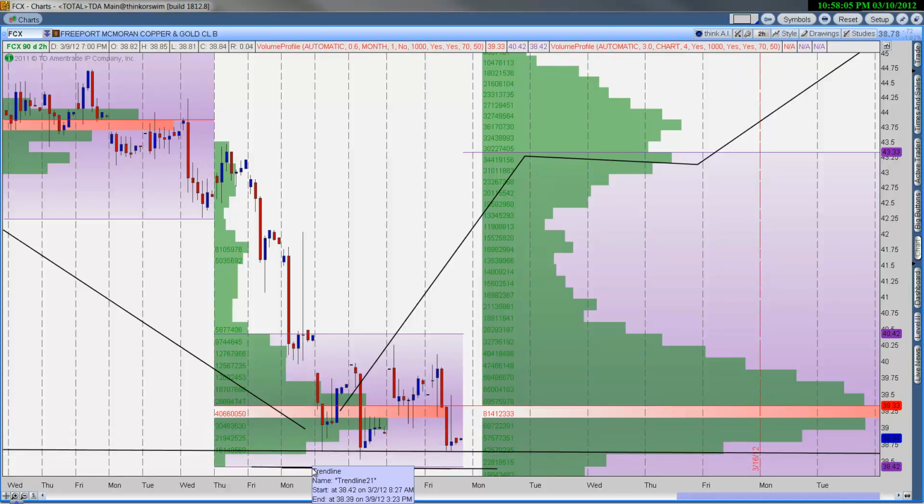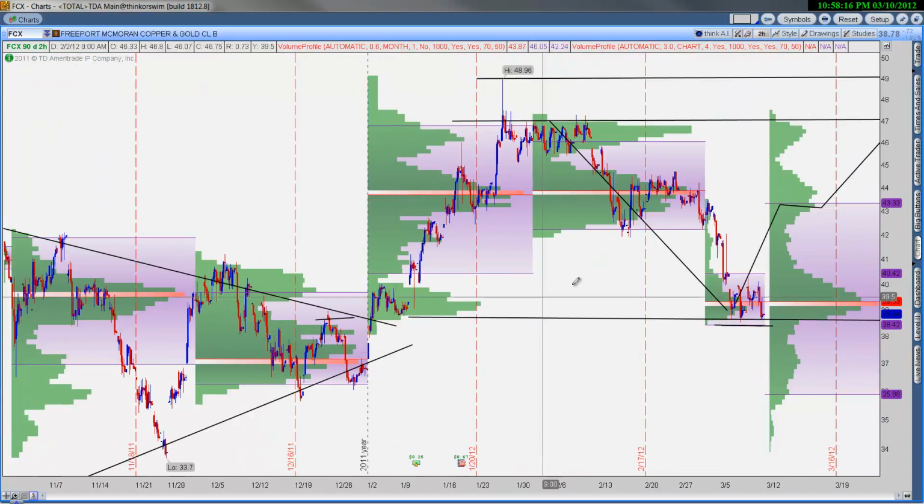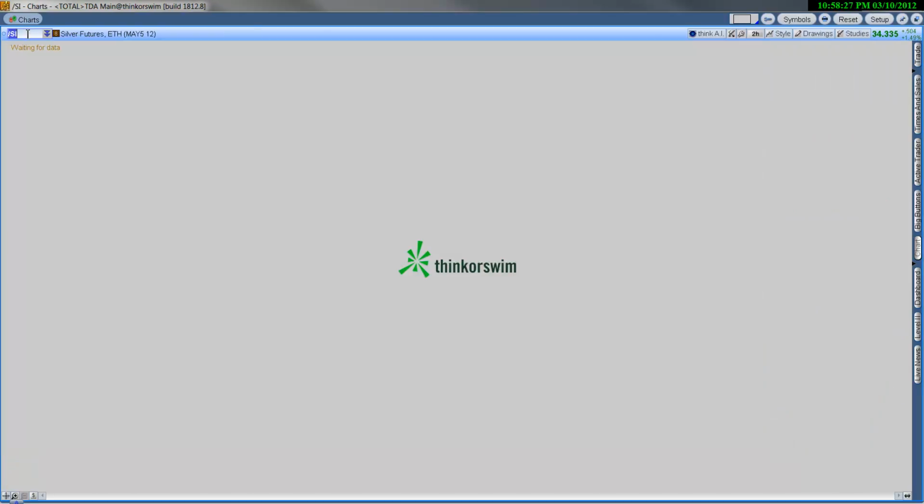We want to see it hold this 38.50 level or so. If it drops below that, it's worth considering ditching the entire position. However, if we do get some type of bounce, it would be back up with a target of 43 to 44. So it's a decent bounce, but right now the price action isn't there.